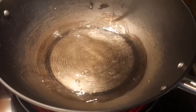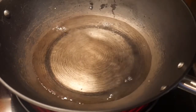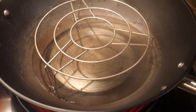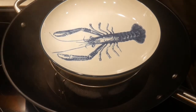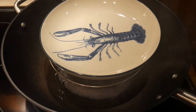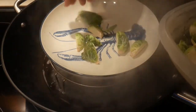I first add 2 cups of water into the wok. I can always add more if it is needed. And then I put the steam rack right into the wok. Now one advantage of the wok is that you can put a plate in it and put the vegetable on the plate, and when the steaming is done, you can take the plate out and use it for serving immediately. So the first vegetable I'm going to add is Brussels sprouts because that takes the longest time to cook.